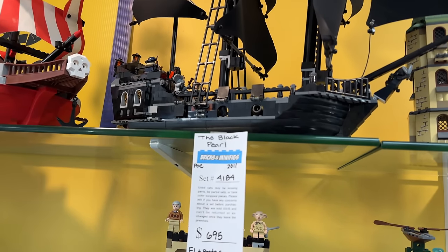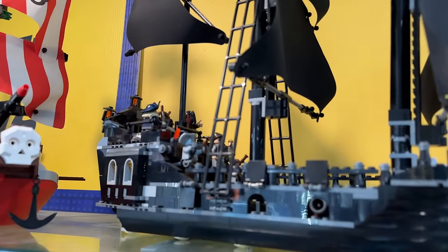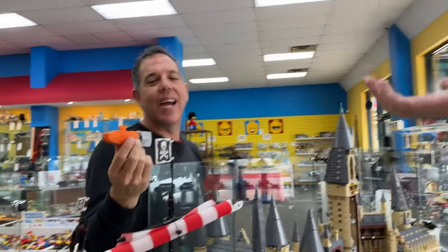Such a beautiful set. I would love it. And the figures are amazing on it. You have it? I've never seen one IRL.